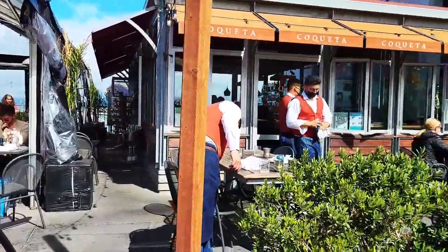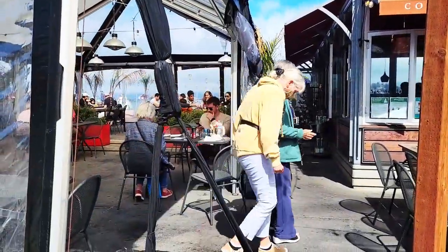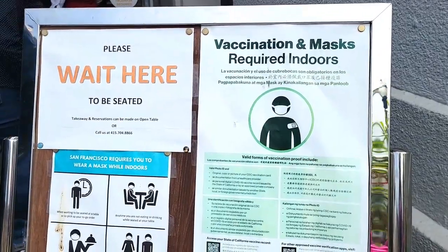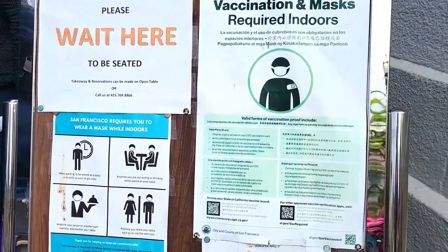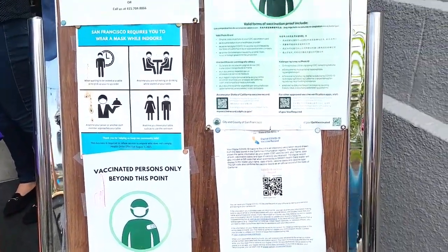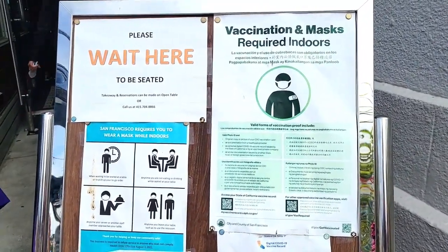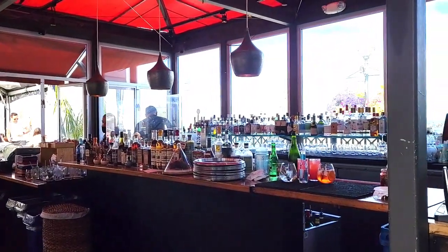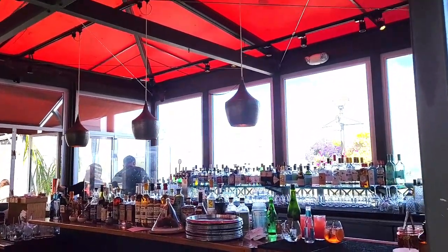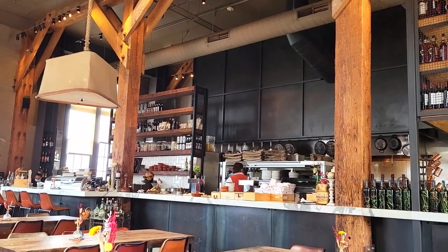First off, for this location, you need to have reservations. Upon entering, be ready to show your vaccination card and ID. If you don't have your vaccine card or electronic vaccine card with you, you're not allowed to enter the restaurant. San Francisco is very strict on this matter. Rustic elegance will come to your mind upon entering the restaurant.